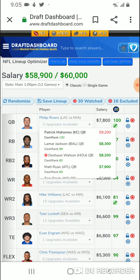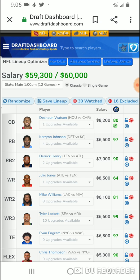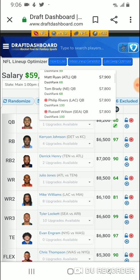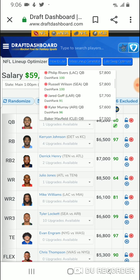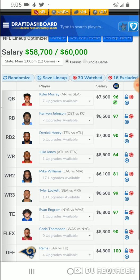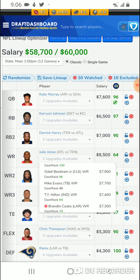What's the price on Deshaun Watson? For 400 more, I'll grab Deshaun Watson over here. Maybe we'll grab Kyler Murray. Kyler Murray's pretty cheap over here. Let's do a Kyler Murray lineup.